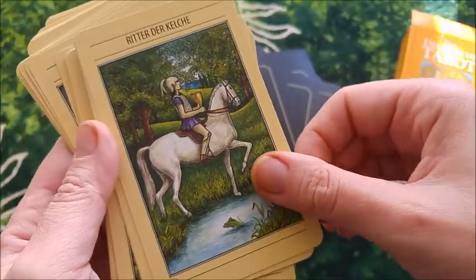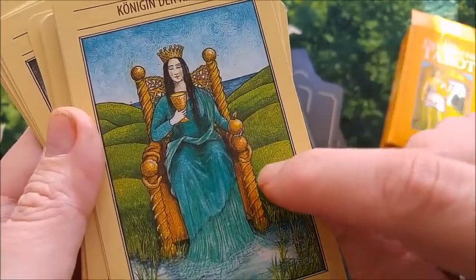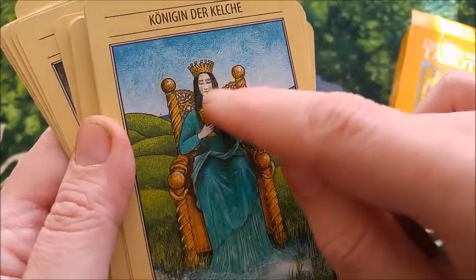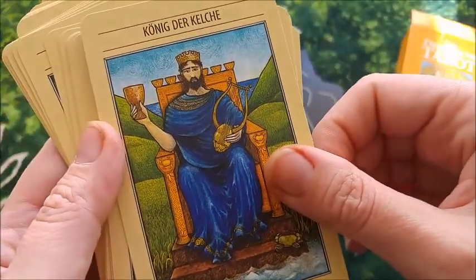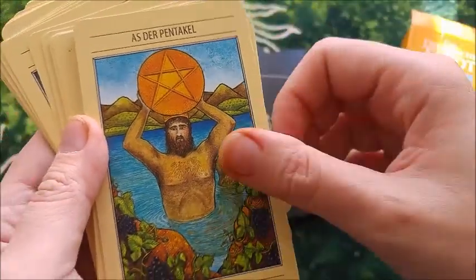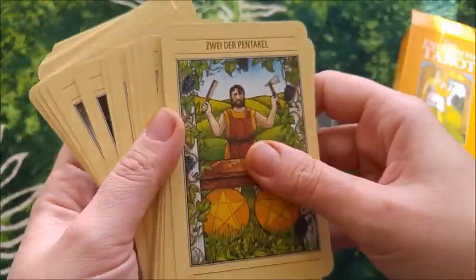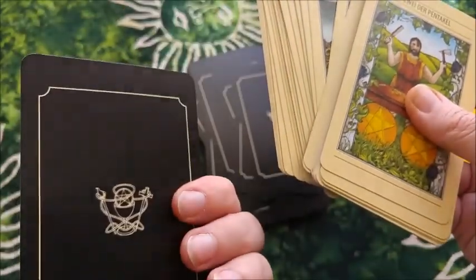The Knight of Cups. And the Queen is also gorgeous. I like this texture, the backgrounds and the swirls and so on. I would wonder what kind of medium she took. Interesting. Yeah, I'm quite happy with these cards. And whoops, these make a nice bookmark.